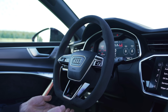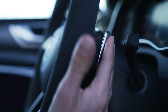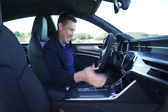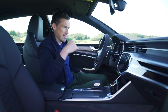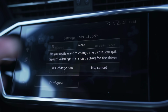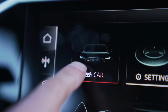You have an RS sports steering wheel with a flat bottom. Oh yes, look, instead of the usual nasty plastic gear paddles, they are solid aluminium. Nice work. I always like the fact that you get RS carpets with a huge RS logo. That's nice as well. And then there's red stitching here and about the place as well, like on the gear selector. You've got bespoke RS sports displays with stuff like a G meter, and you can actually change it to an RS performance display, which has a slightly different look to it. The heads-up display also has bespoke RS dials as well. And when you see a graphic of the car on the infotainment screens, it's the RS model, not the normal A7.